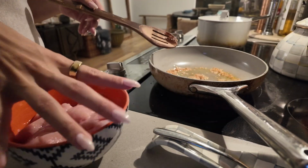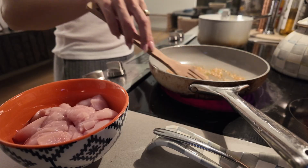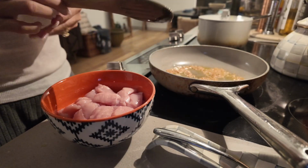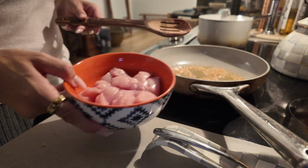Ooh, also this is the chicken Kenny cut. We just do chicken breast that we get from the farmer's market. This one was a bone-in chicken, so Kenny usually takes it off and cuts it into little dices like this. But boneless chicken breast is really the best and easiest way to go about it. And you just dice it, cut it into like little pieces.